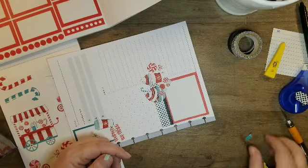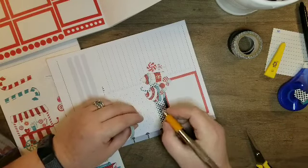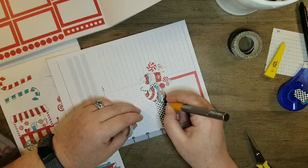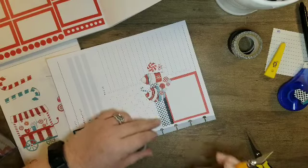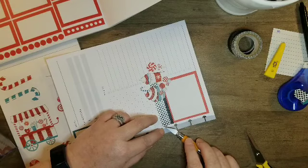I kind of think so, you guys. And I'm trying to determine if I want to just cut this strip of washi. I think that's what I'm going to do. I'm going to cut that little strip off and hope that it does not tear the paper.